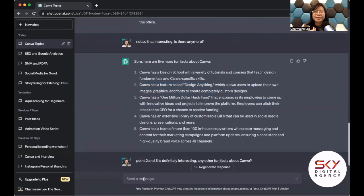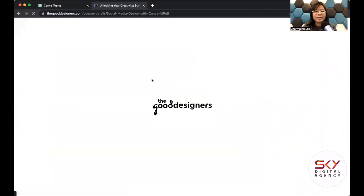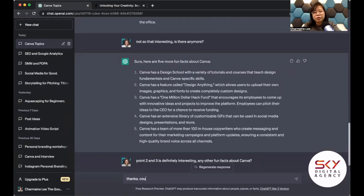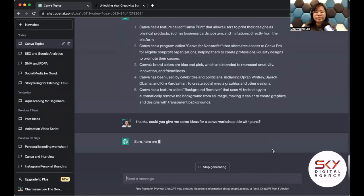Let's say, for example, now I thought of improving my Canva workshop title, Unlocking Your Creativity: Social Media Design with Canva. So let's say I would like something with puns. So I will copy this out and I will say, could you give me some ideas for a Canva workshop title with puns? Let's see what their result is.